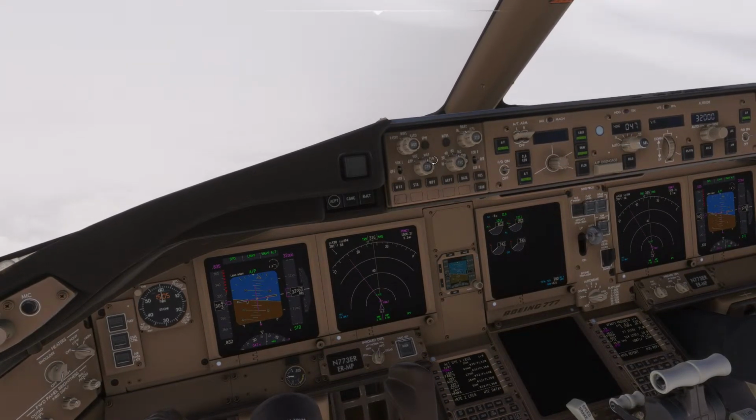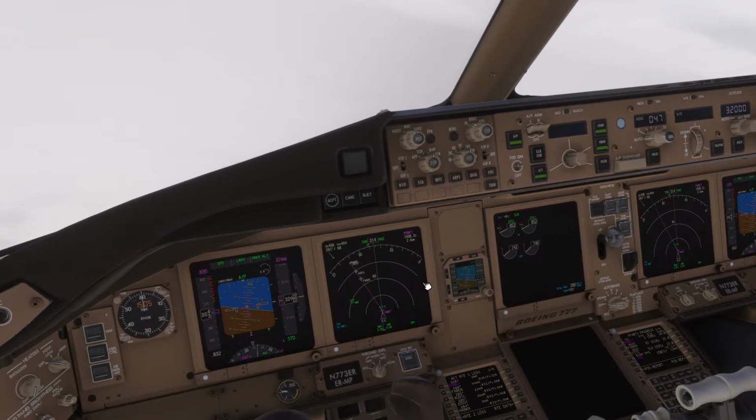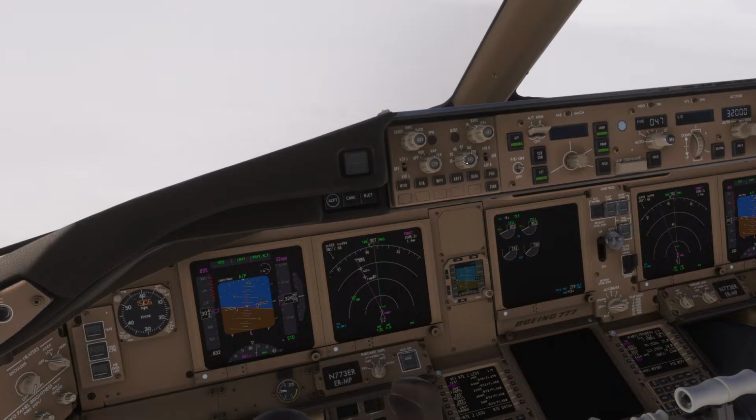Okay, let's go and increase the range on the navigation display so we've got some idea of where we'll be when we get to top of descent. The mouse was going the opposite direction. There we go. So we're about 160 miles out from top of descent.